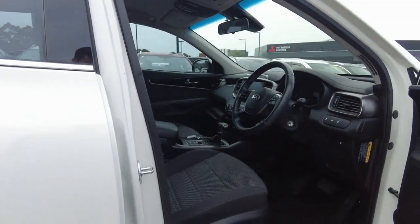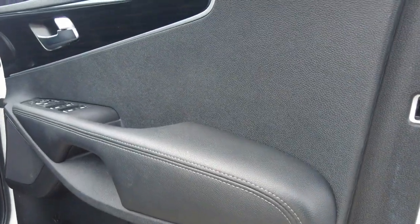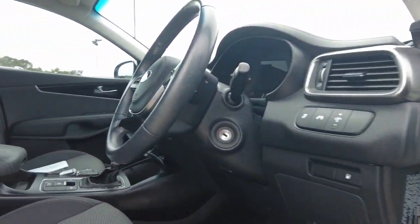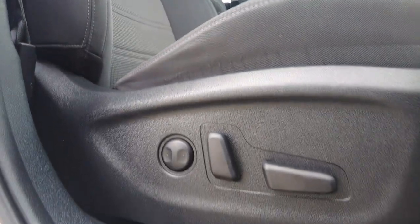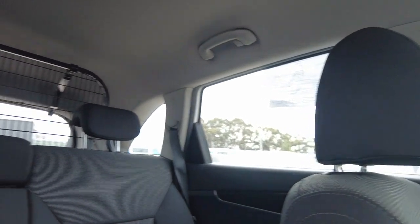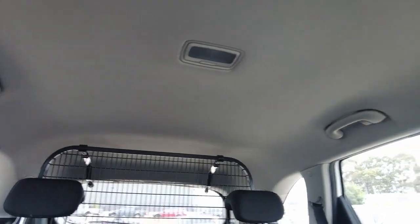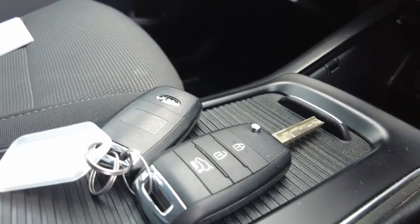Moving into the interior, we have an extremely well kept cloth interior. Beautiful wood grain effect throughout the door cards. This car features 7 seats. Driver's seat is fully electric, and these are all original floor mats. There's a cargo barrier at the back here, and it also features a third row of seats. This car's never missed a service, with full service history. Also features a beautiful asset, being 2 keys.